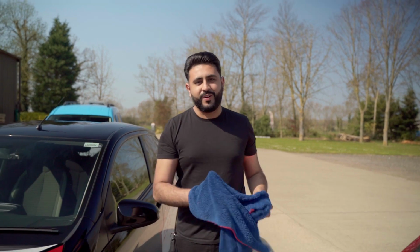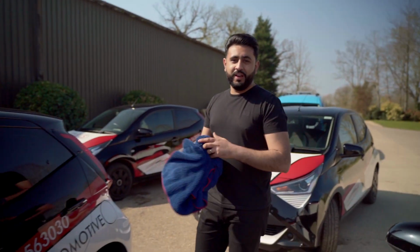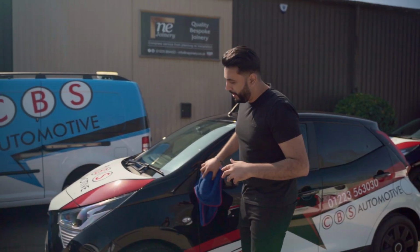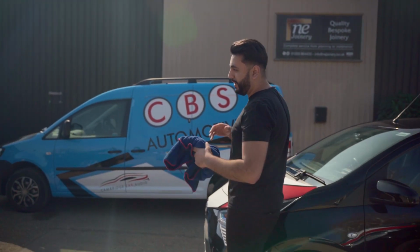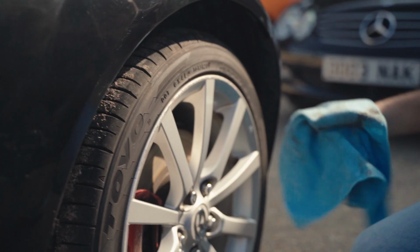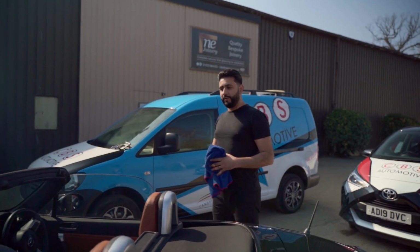Good morning, everyone. Today we're picking up my new daily, and it's an insanely proud moment for my team, our family, as well as the business to be able to do this. But Saturday morning, we're starting off by cleaning the entire fleet. All our courtesy cars are now prepped, ready for next week, which is a big thing. Obviously, having everything neat, tidy, and prepped, ready to go.